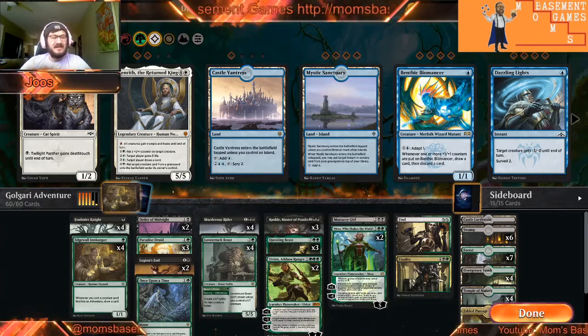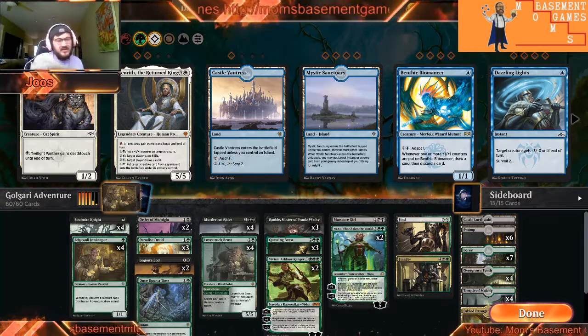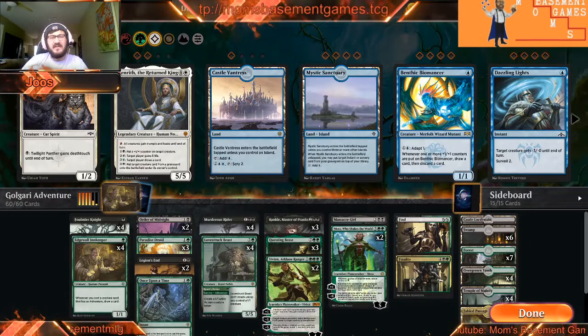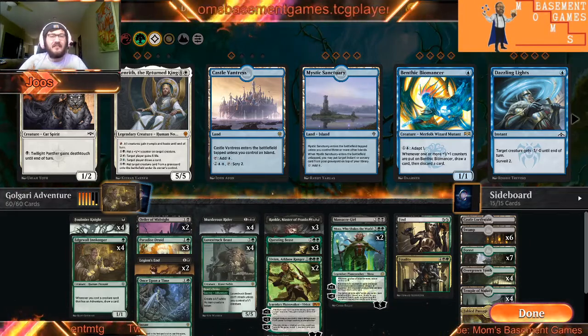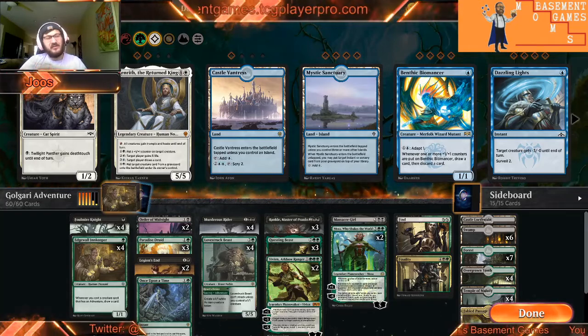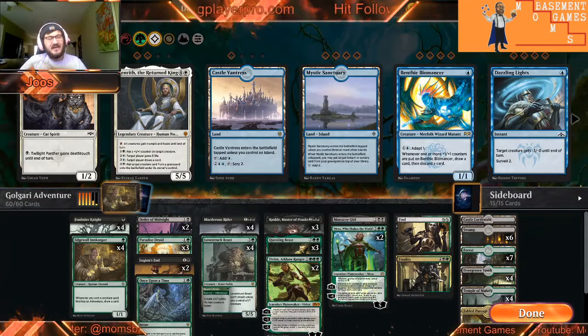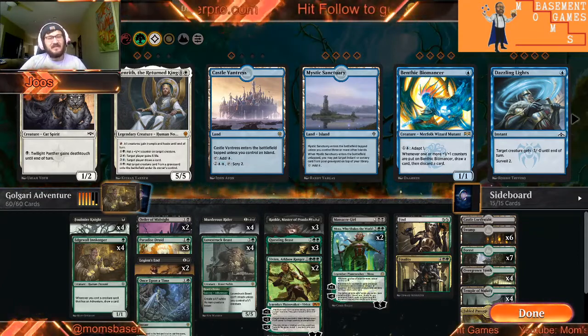What am I playing today? Today, I am going to be playing Golgari Adventure. Pretty much one of the top three decks, I think, right now in the meta. I don't want to play Oko right now, so we're not playing an Oko deck. That's what I told myself today. We're not going to be making any Elks this week. Maybe next week. Definitely not this week.